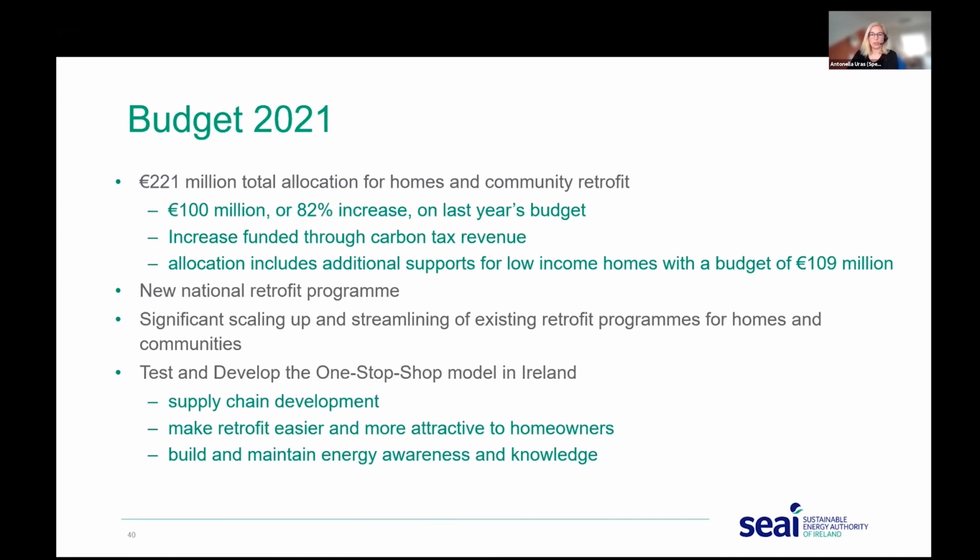So what does Budget 2021 mean for SEAI? It's a very substantial increase in budget, with significant scaling up of existing activities and development of new programs. Among the new developments, SEAI is developing a one-stop shop model to encourage supply chain development, making retrofit easier for homeowners.